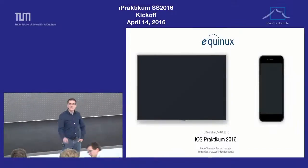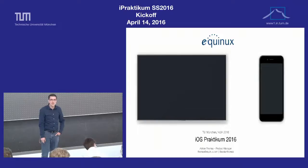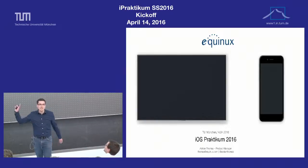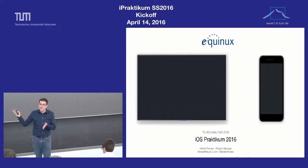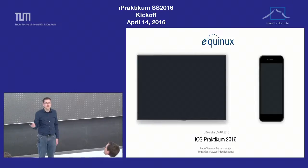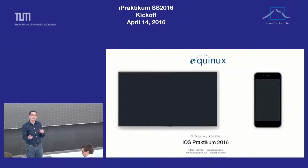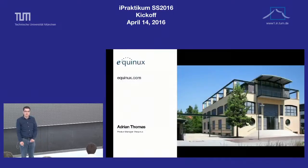So hi, I'm Adrian. I'm here for Equinux, and I'm going to be telling you about our project that we hope you guys will want to work on with us. Up on the slides, you see two devices, which I'm sure you're familiar with. On the left, we have a TV, and on the right, we have an iPhone, depending on which way you're looking at it. Our project has to do with both of these platforms, with Apple TV or tvOS, and with iOS on the device side. So this is where we're going.